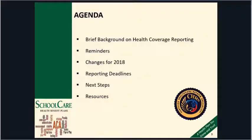For our agenda today, we'll start with a very brief background on IRS reporting for healthcare coverage. Then we'll touch upon some reminders, minor 2018 reporting updates, and deadlines. Lastly, we'll cover next steps and resources. You will also notice the Certified Healthcare Reform Specialist seal. We have staff members who have achieved this designation and are ready to support your follow-up questions.